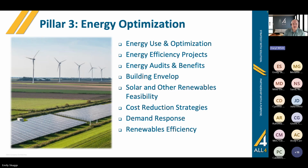Then we talk about cost reduction strategies, because energy cost is a huge issue for everybody in manufacturing. It is one of the largest components of your overall footprint, overall balance sheet. And we provide some guidance on how to look at cost reduction strategies to make your operations more efficient. Also talk a little bit about demand response, so that if you are in a tight energy market, there are ways that you can respond to the energy costs and variations, and also maintain your operations. And then we also look at the efficiency of renewables in this section.